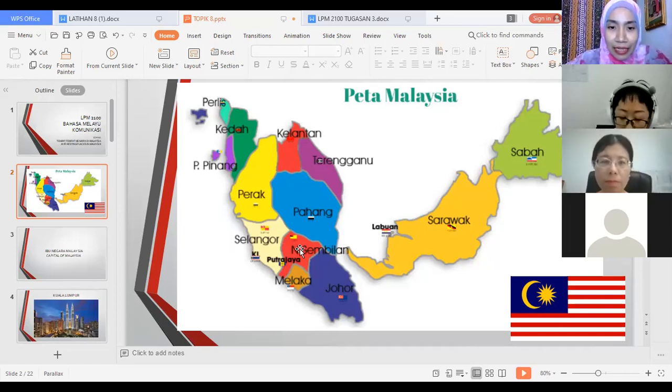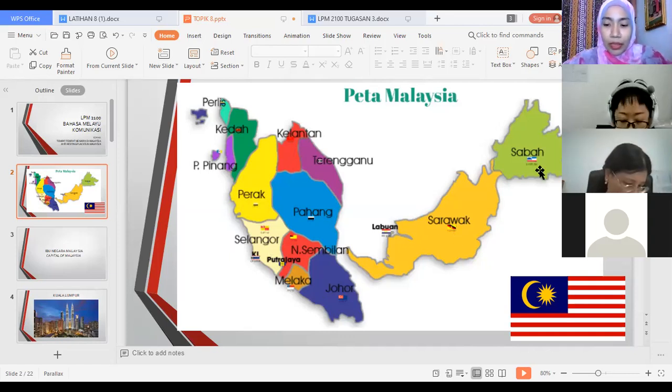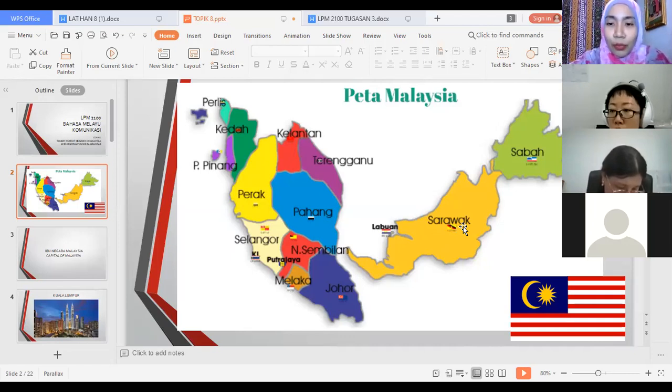Selangor, Negeri Sembilan, Melaka, and Johor. This is the south area. Alright, so how about Sabah and Sarawak? Actually, the peninsula is called Semenanjung Malaysia. Kepulauan Borneo, the Borneo Islands. Sabah and Sarawak are the Borneo Islands.